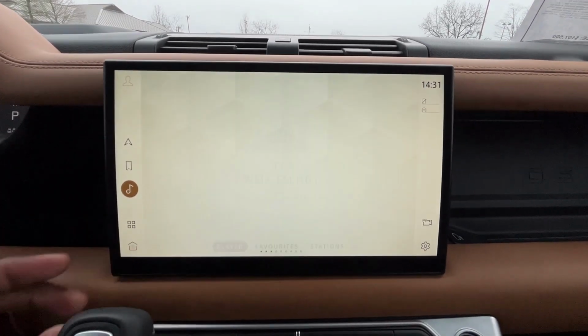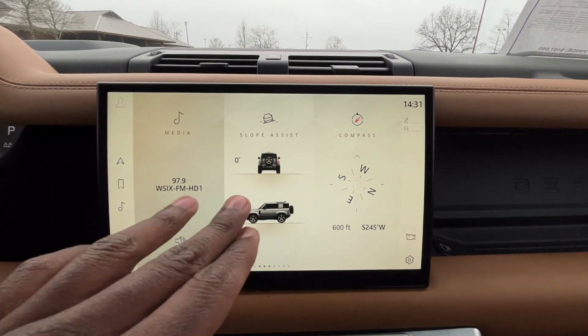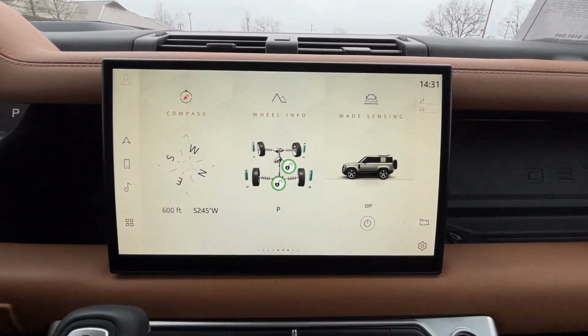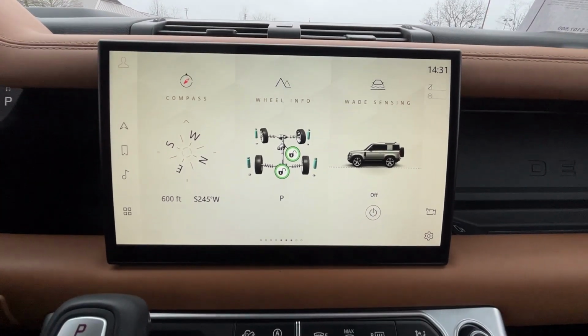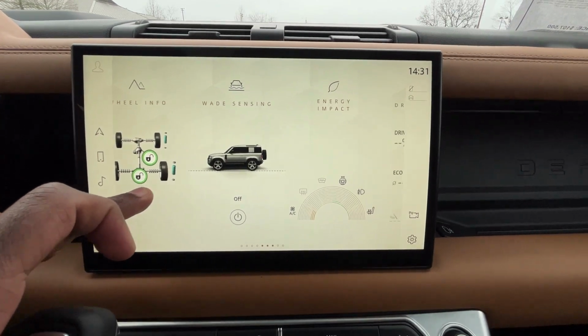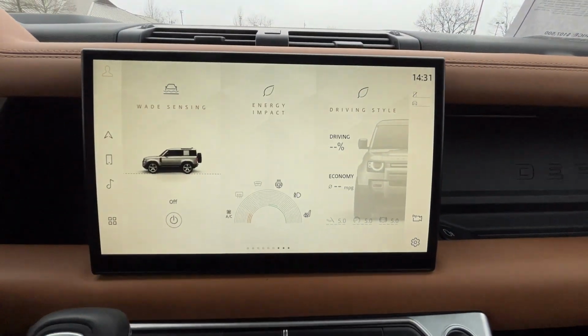But what's really neat is that I have my slope assist here, compass here, and it's really easy to scroll through, see what my differentials are up to. Approach angles, we have Wade sensing on here. And then what I really like here was this screen.